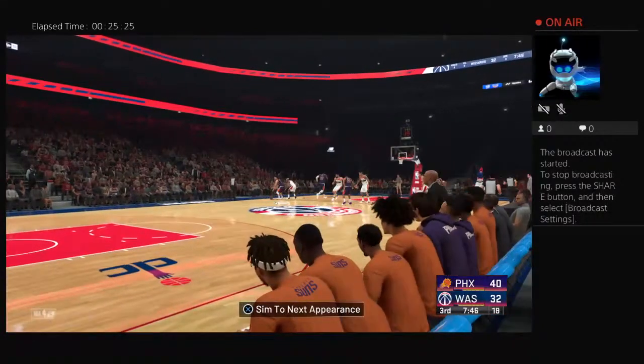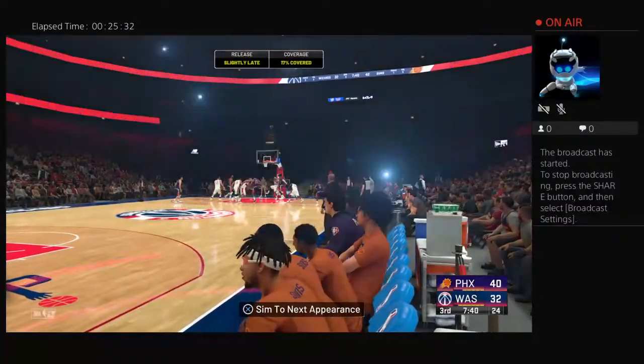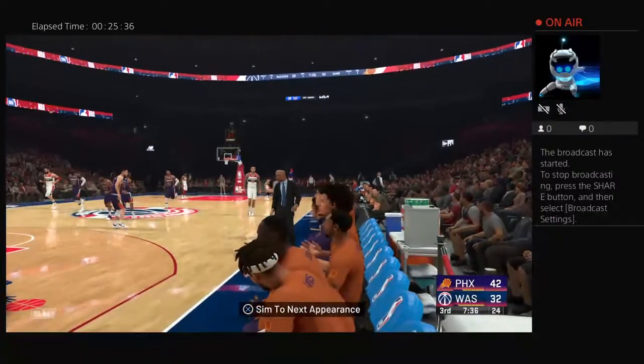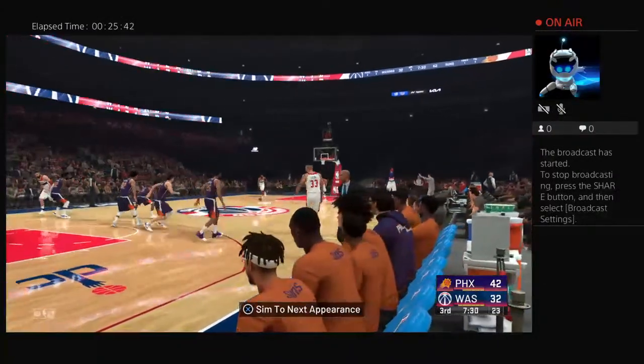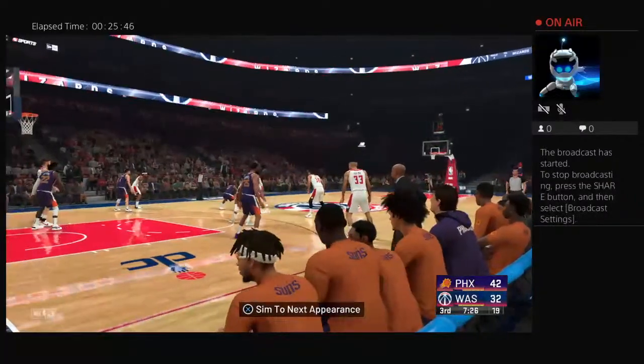Paul and Booker, the quarter, and it's Ayton in at the center position. That one's good. Give the assist to Booker. Booker's got 4 assists now tonight. That's 10 straight points they've given up in the painted area, huh? Here's Dinwiddie. Beal outside.